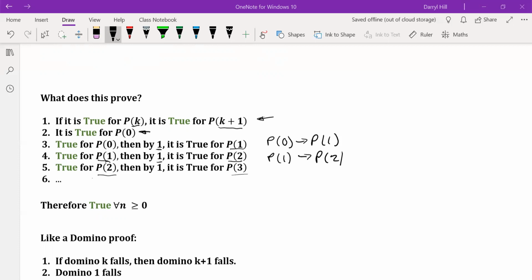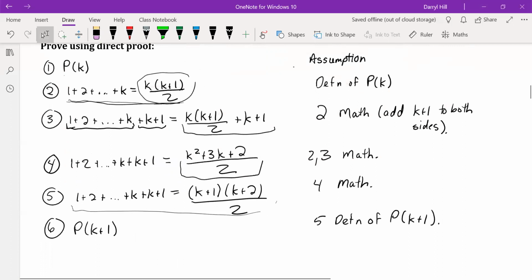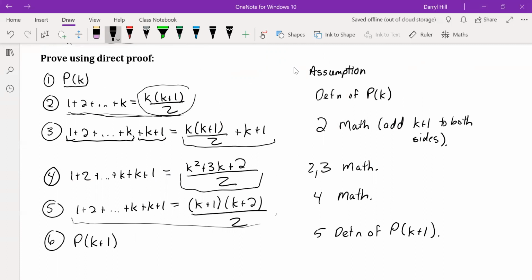So, all right, what are we trying to prove exactly using this algebra? What we wanted to do is start at P of k, and then arrive at P of k plus one. So we want to show that if this is true, then this is true. That's what we were trying to show, right? So this is the thing we were trying to show.